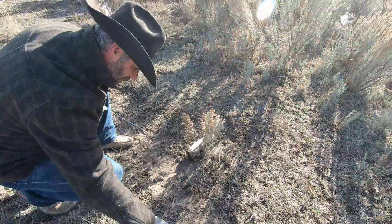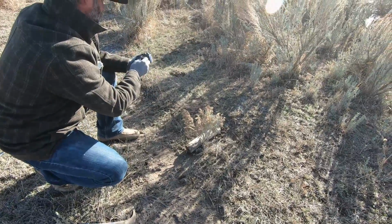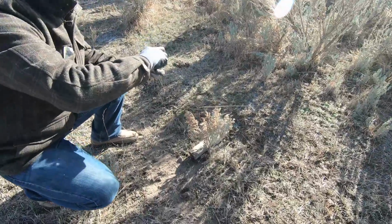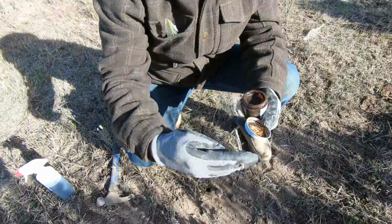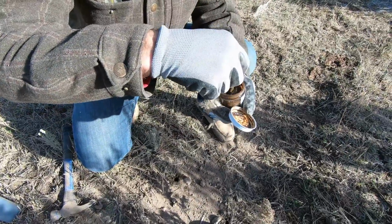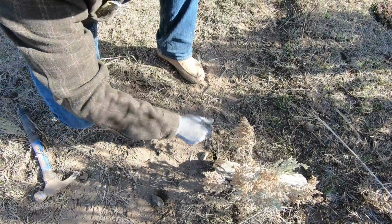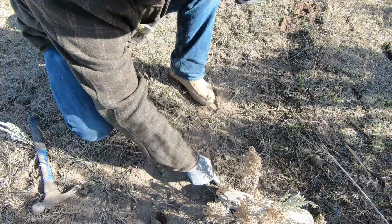We have that. I'm not going to let this lure touch the ground anywhere but one spot. This is O'Gorman's Plenty Coyote. Touch there, down in my punch hole. Give him some sheep wool to look at.